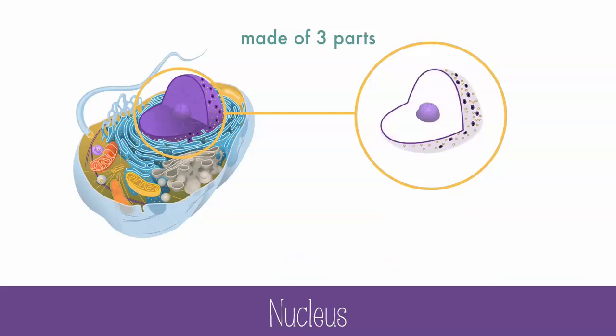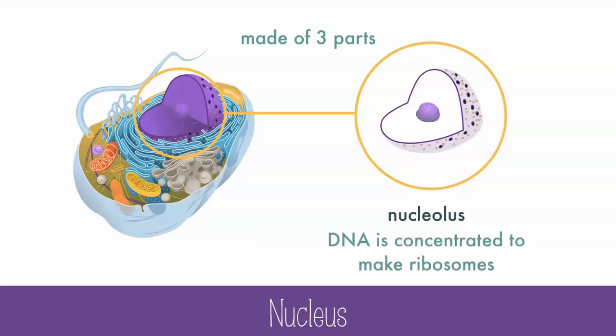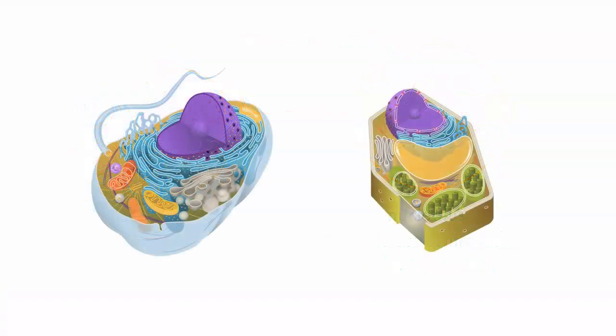The nucleolus is the dense round area in the nucleus, where the DNA is concentrated to build ribosomes. So those are the parts of the eukaryotic cell that most have in common. Next time we'll look at special parts that the plant cells have in addition to these.